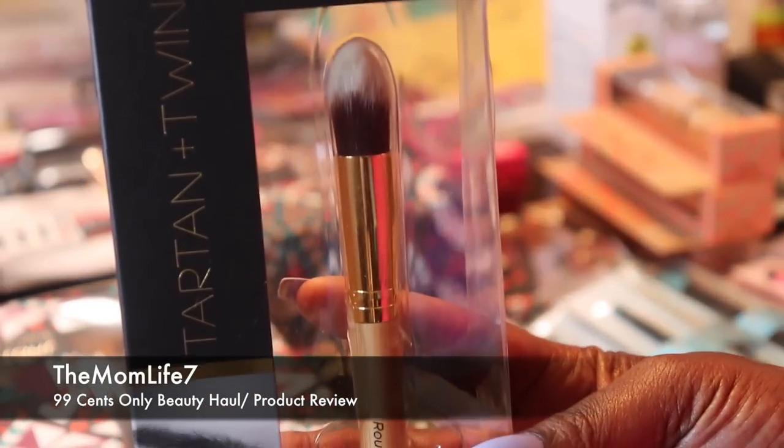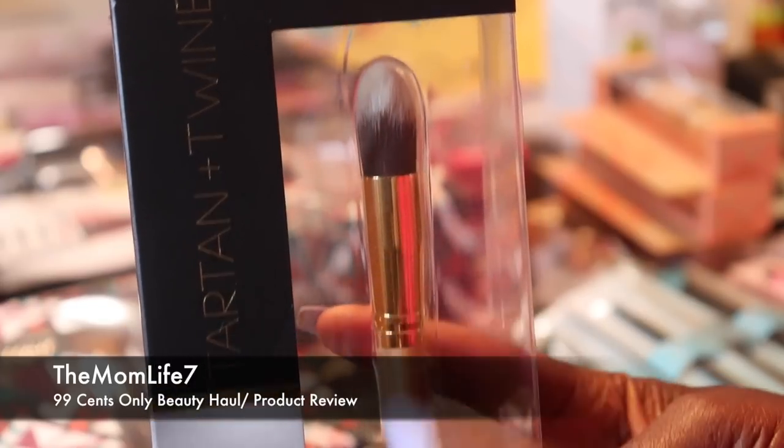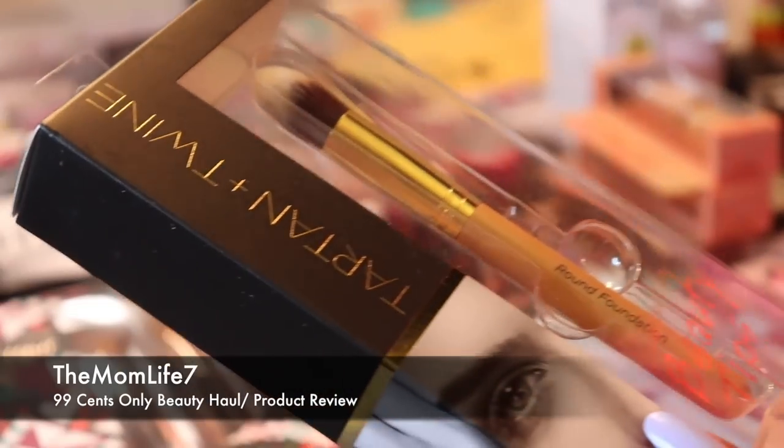The foundation brush still has that same gorgeous wooden handle. I love that. Great detail. I mean, if these don't work well, at least they're beautiful. So I grabbed 3 of those as well.